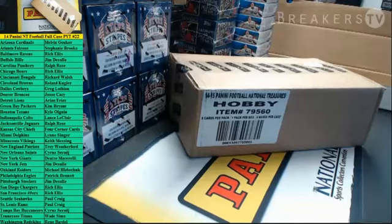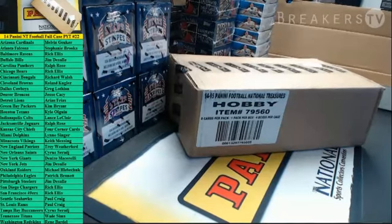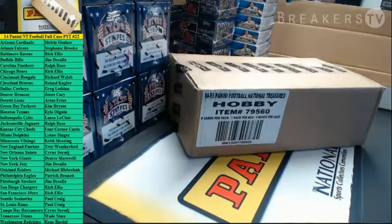We have 2014-15 Panini National Treasures Football. Full case, pick your team number 22. Thank you all for the fill.